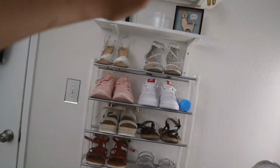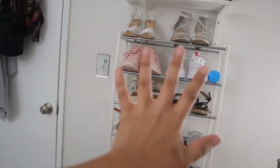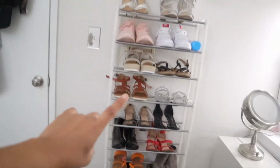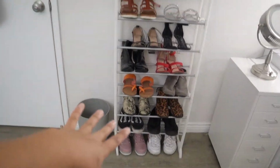But yeah, for the next piece, you guys, I really needed a shoe rack. So I got this shoe rack, you guys, at Didi's for $9.99, which I thought was bomb because I have so many shoes.